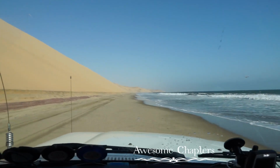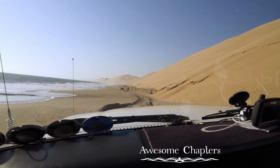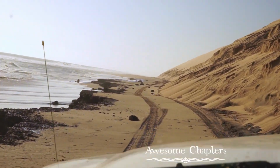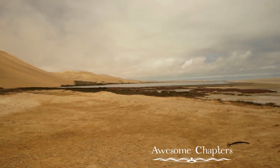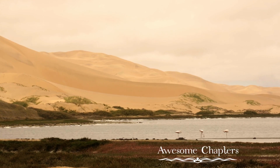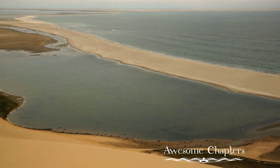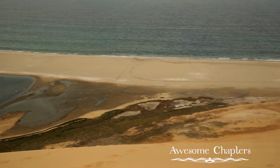The final 5-kilometer drive to Sandwich Harbor is between the low and high tide marks and completely inaccessible during high tide. Once at Sandwich Harbor, you can enjoy a nice stroll along the natural lagoon and view the abundant wildlife. The view from the top of the dune is breathtaking. You can request a lift up the dune from your guide or climb it on foot.